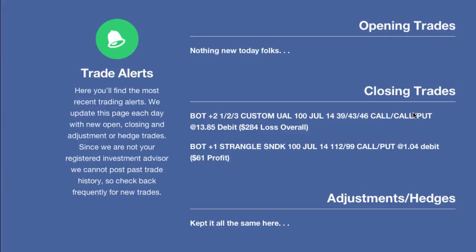So at the end of the day, after all of the adjustments that we had, as far as rolling down strikes and adding strikes and all the stuff that we had with UAL, we ended up with a 284 loss overall. That's not per contract, that's not per spread, it's not per option, it's a total look at the entire portfolio because we were adding things here and there, so we usually do it on a per spread or per contract basis, but overall our loss was 284, and that's okay. I mean, I'm fairly happy with that.